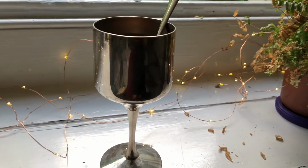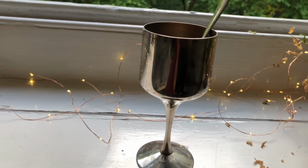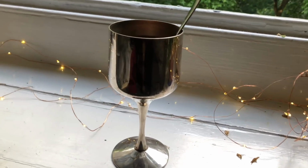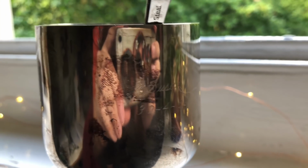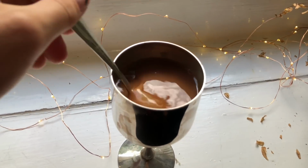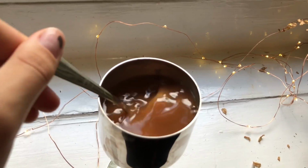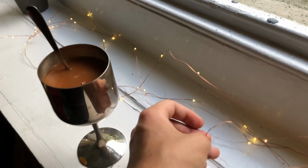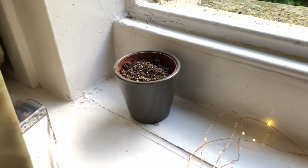This is my mum's first communion chalice or something. I don't know, some Methodist regalia. I think it has her name on it. Yeah, there you go. Can't really see her birthday, which she'll be happy about. Currently contains some tea, which has been steeping for far too long. I've got some half-hearted fairy lights because we hop on trends in this house. That used to have a plant in it.